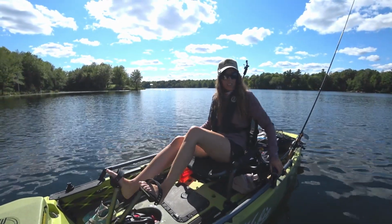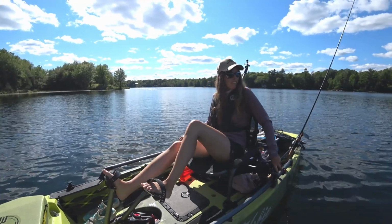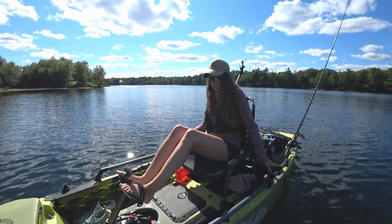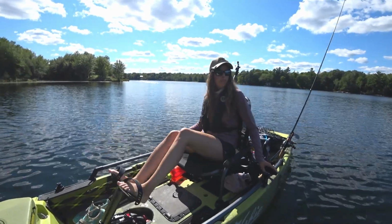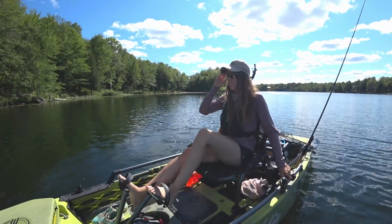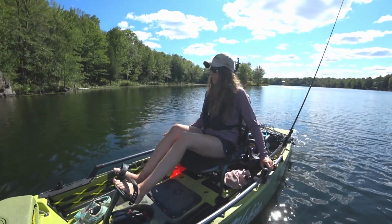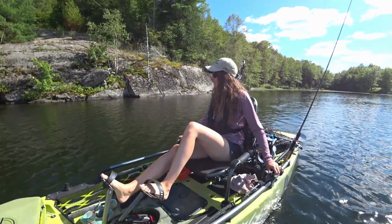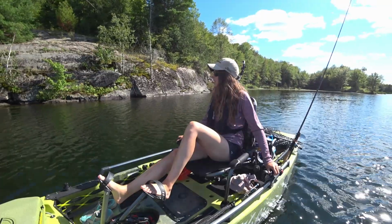Alright, so not seeing much for weeds in front of these rocks here. So I'm going to move down a little bit, see what I can find. It's quite deep here too. Just kind of looking around for where the weeds pick up again here.